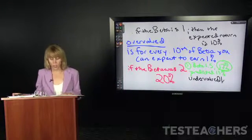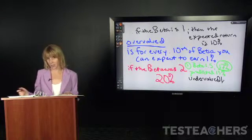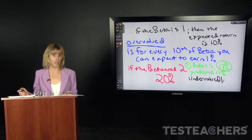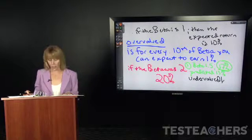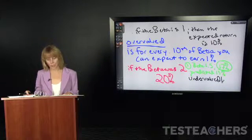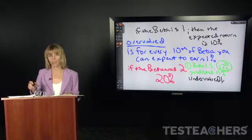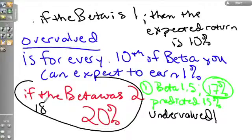What if you chose a stock with a beta of 1.3? What's the expected return based upon our assumptions? 13%. And the actual return was 15%. Over or undervalued? Once again, undervalued. If you chose a stock that had a beta of 2 and the actual return was 18, now what? What did we say? We said if the beta was 2, we can expect to earn 20%, so the actual earnings were only 18. This is overvalued.